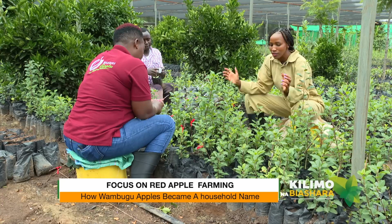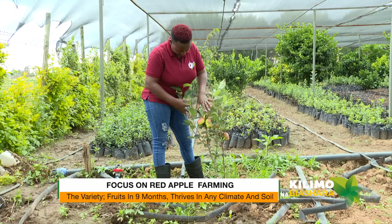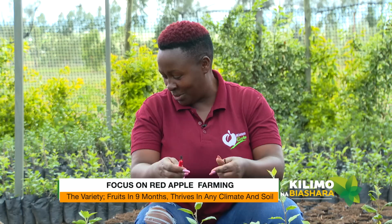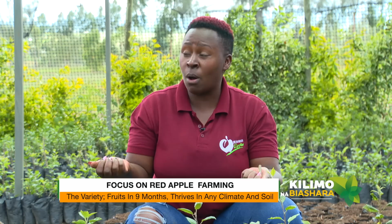How did this grow to be a household name? The good thing is that Wambugu Apples start to fruit at 9 months, that is one. It will accommodate every kind of climate, doesn't choose any soil. As you can see, our soil here is black cotton. This one is the worst soil people think we have, but this is the best soil. And to those people who say that apple can only grow in red soil, but these are our own, the Wambugu apples can do well in any soil. It has been tested in so many soils. That's why it's unique.